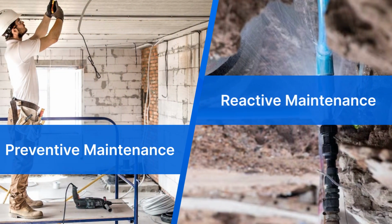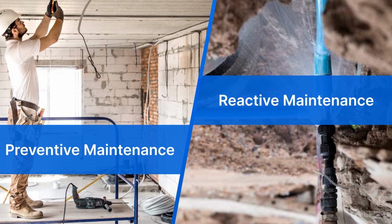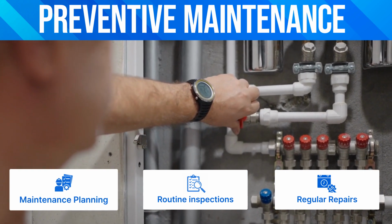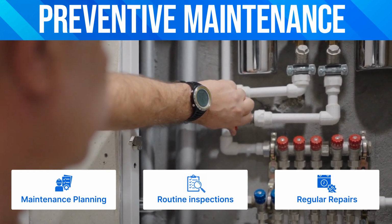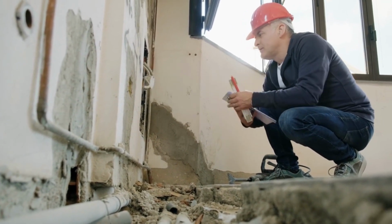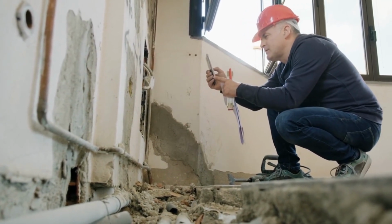One of the first concepts to grasp is the difference between preventive and reactive maintenance. Preventive maintenance is a proactive facility management approach involving planned, routine inspections and repairs. Its primary objective is identifying and addressing potential problems before they escalate into critical issues.